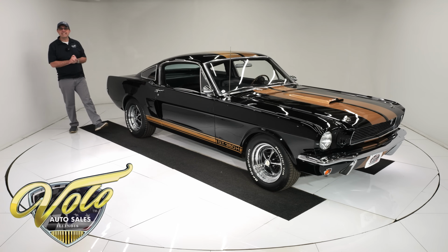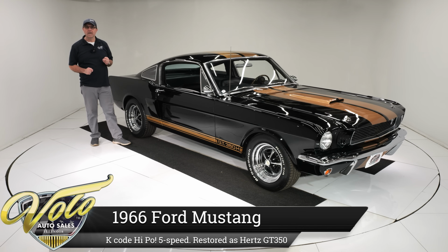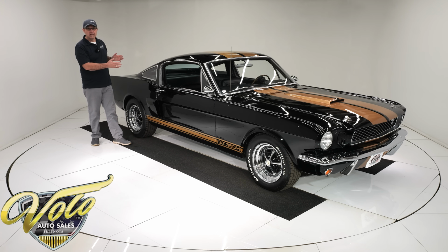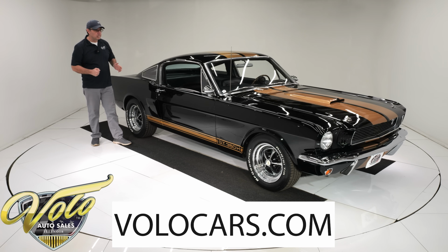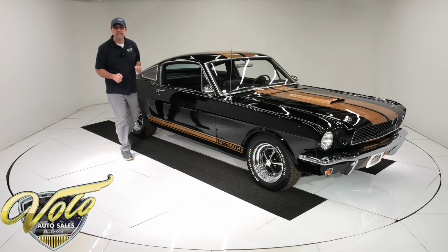We have a 1966 Ford Mustang. It's a genuine K-code Hi-Po car. That's the same engine that came with the Shelby. The Shelby treatment was added to this one. It's the Hertz 350H model, restored throughout. It's a K car with a K motor. They did upgrade it with a 5-speed transmission.